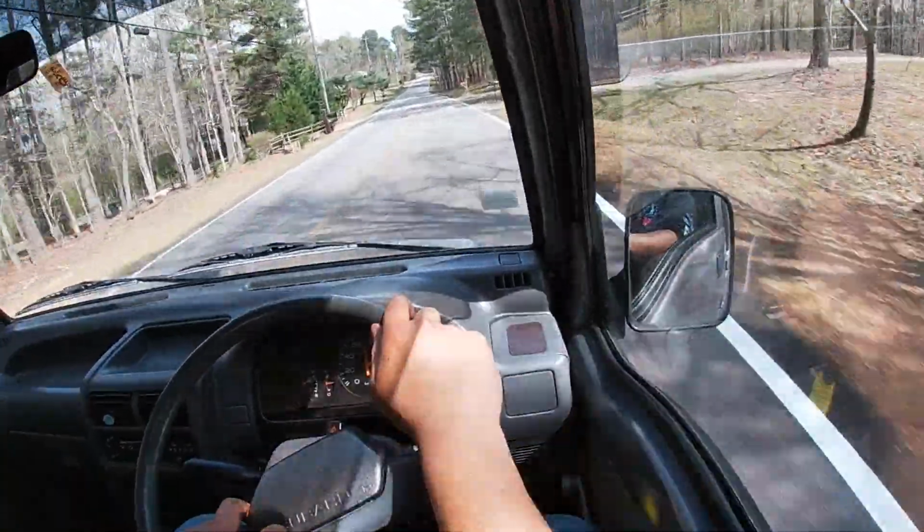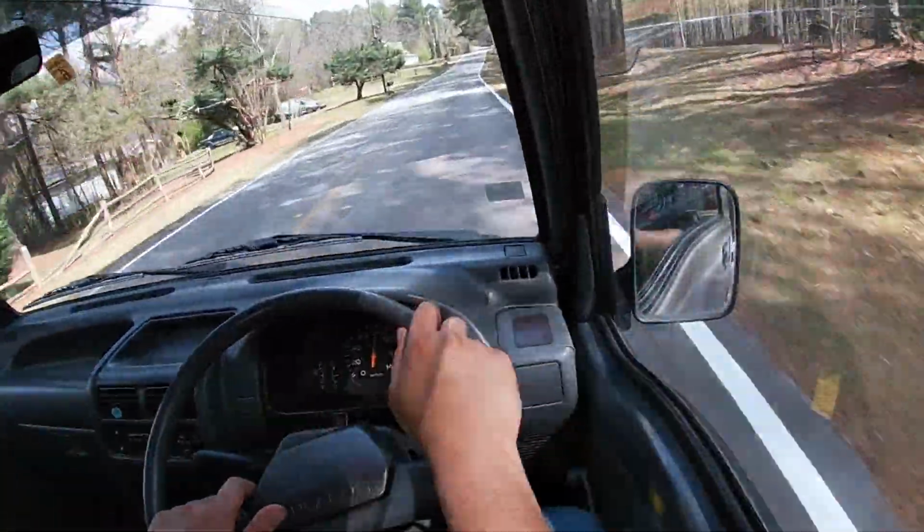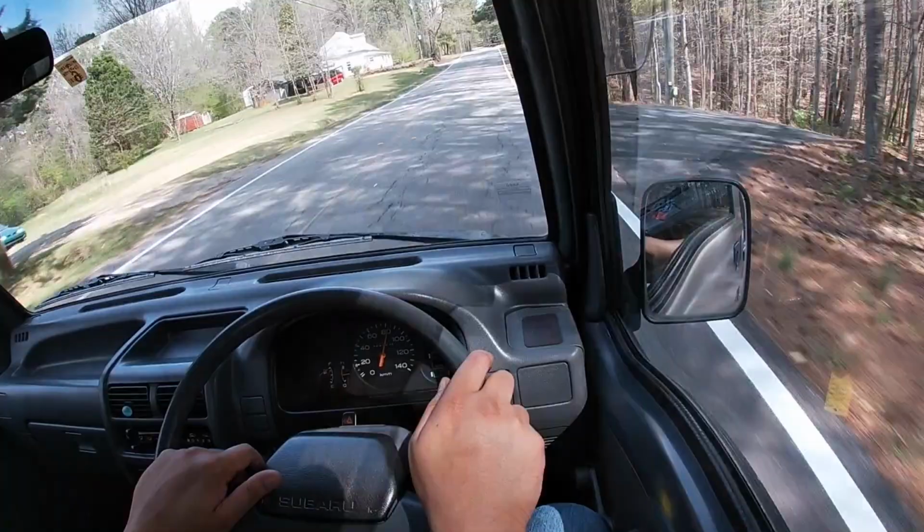But it rides really good when the road's not shitty. It's got some pretty fat tires on it.